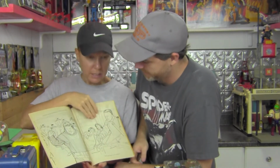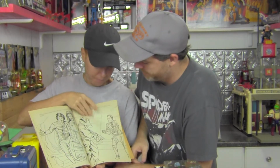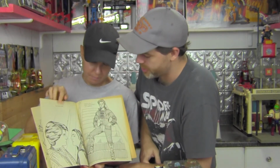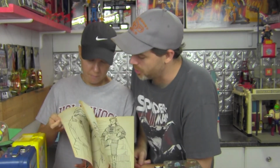Usually we find coloring books and at least 1 or 2 pages have been colored in. I know. But I love coloring books like this because they're just very cool, especially based on movie properties. They make me smile a little bit. So Dune coloring book, very cool.